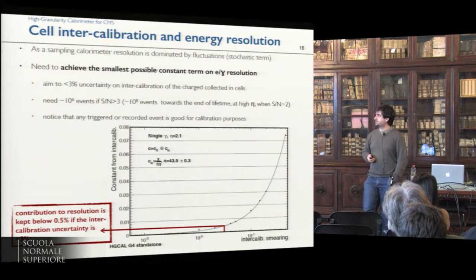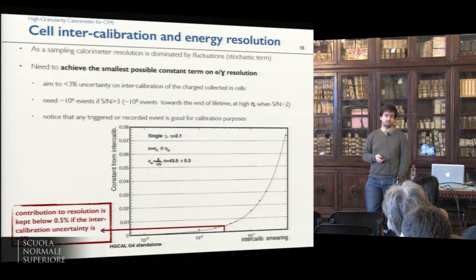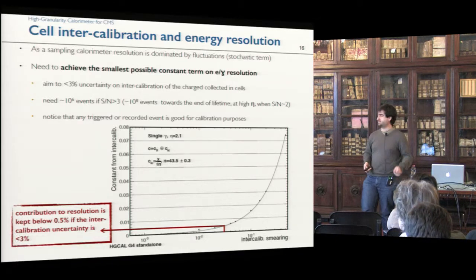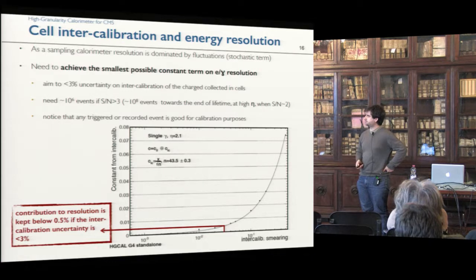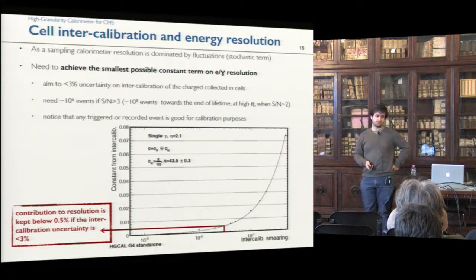So the effect of how precise we need to be on this calibration. This curve is showing, depending on how precise we get in the MIP calibration, what is the impact on the constant term for electrons. So we want to keep this constant term as low as possible, ideally zero. The conclusion of this study is that if we keep the intercalibration uncertainty below 3%, this translates to a constant term in electron resolution below 0.5%. So this is fine.